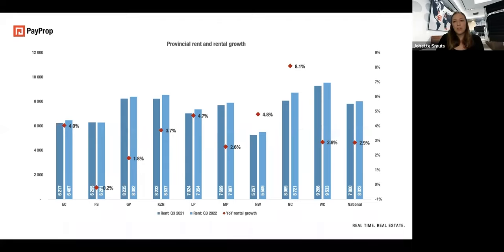So if we look at the provincial breakdown, you'll see that apart from the rental growth that varies, so does the average rent. And that is also because of many things. The high demand, obviously, but some provinces are just more expensive than others. As you'll see here, the Western Cape continues to be the most expensive province, and the Northwest, where there are a lot of student rentals on PayProp's books that will affect the statistic, is currently the lowest. As I'll point out again later, knowing what is happening in your area and your province is really key to delivering great service. And this is where a resource such as the PayProp Rental Index comes in quite handy.